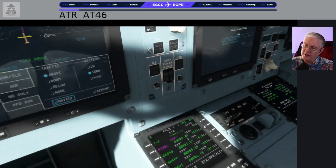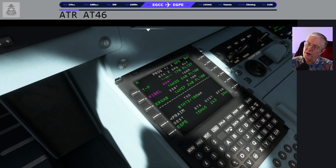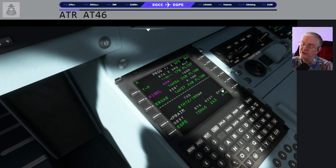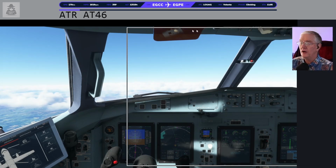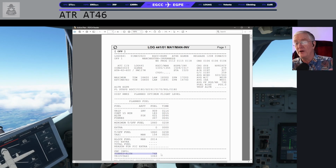Okay, at this point in time, I will usually come down here. We can go to the progress page, and you can see that we are 243 miles away from Inverness. EFOB, this number is constantly changing, going up and down. So until I hit final cruise, if that number is below the official number on the flight plan, which we put in here as final reserve and alternate, 768, I'm not going to panic.